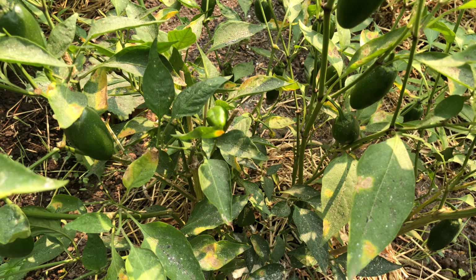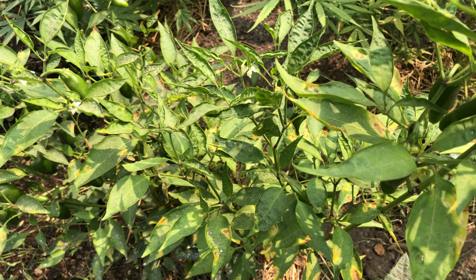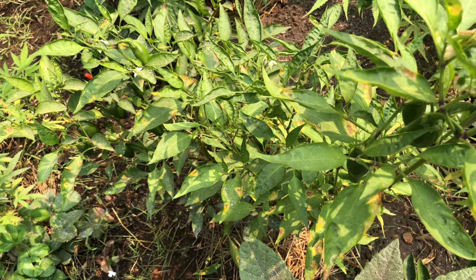Has a drip system, so it gets water automatically. Has many peppers on it. Like that. So many peppers on this jalapeno plant. It goes all the way up here. Look at that.